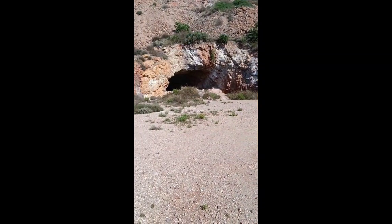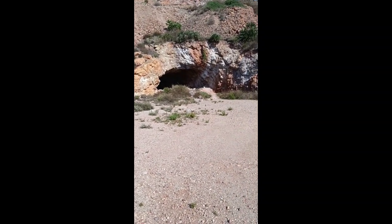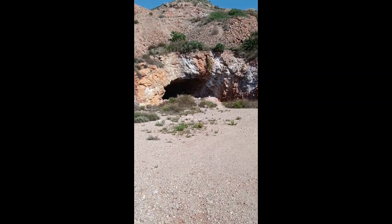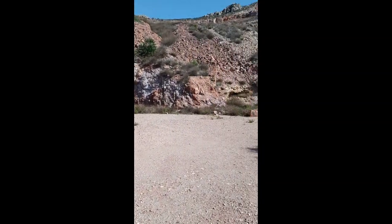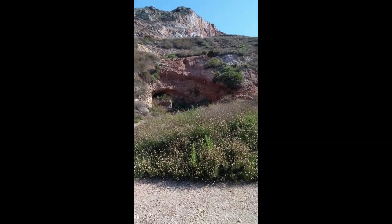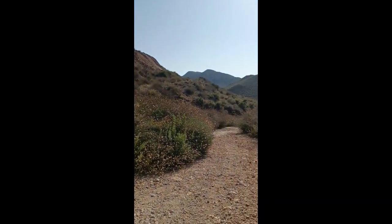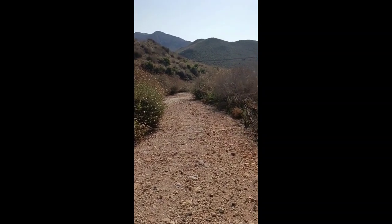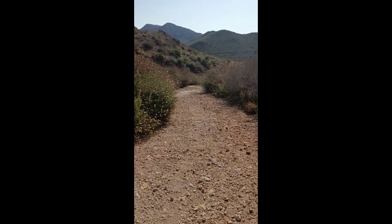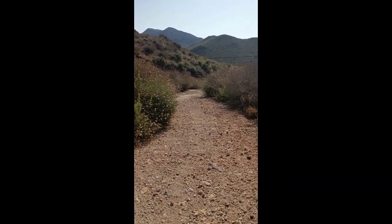Final time. Indiana Jones and the temple, or the tunnel of not too bad, to be honest. Not a very catchy title for a film, is it? So, a relatively short walk back to the quad, and then let's see what happens from there.